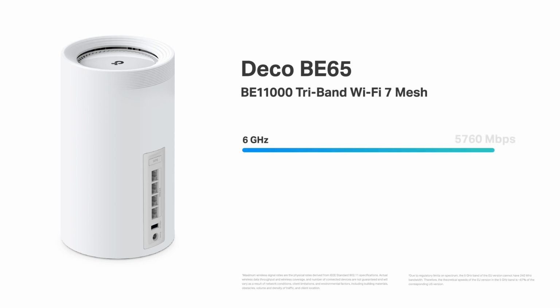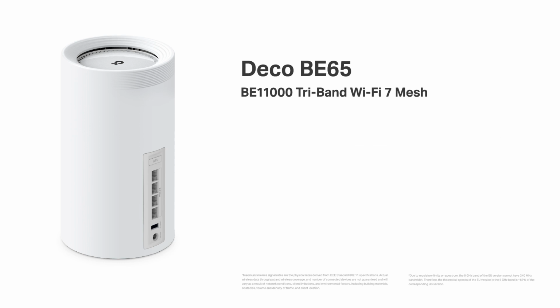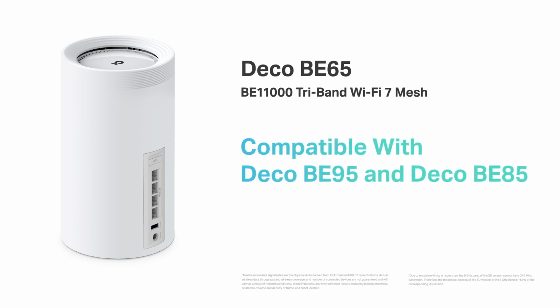5,760 megabits per second on the 6 gigahertz band, 4,320 megabits on 5 gigahertz, and 574 on 2.4 gigahertz. Also, the USB 3.0 port enables easy media sharing and private cloud building. Lastly, BE65 is also compatible with Deco BE95 and Deco BE85. You're able to form a whole home multi-gigabit mesh network by connecting all Wi-Fi 7 Deco Mesh products.